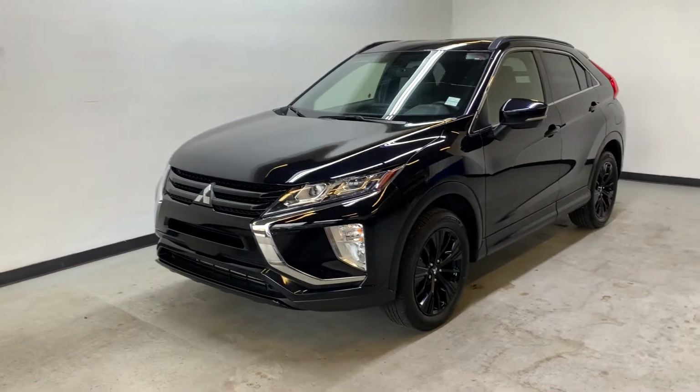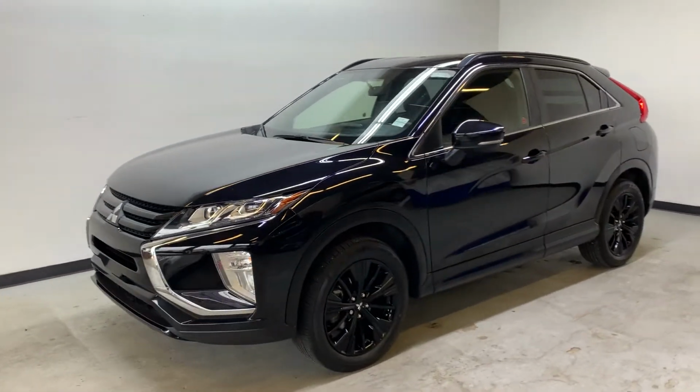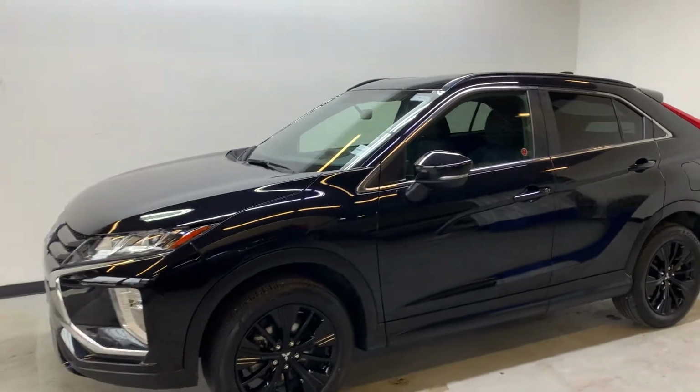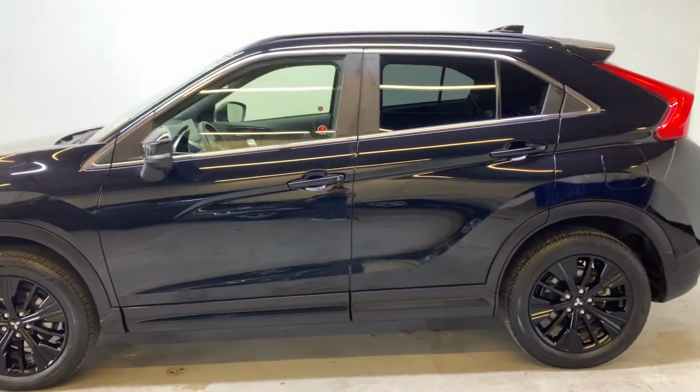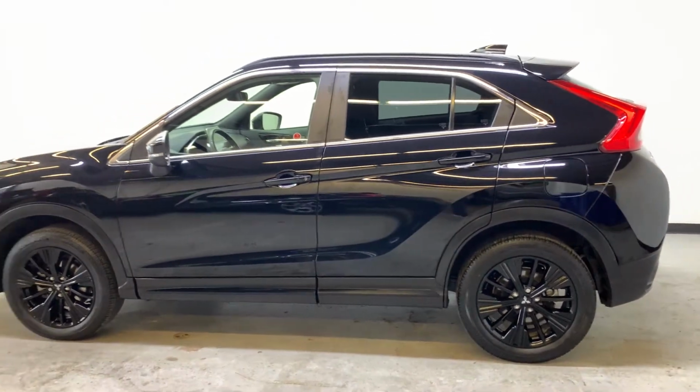Here we have a 2020 Mitsubishi Eclipse Cross Limited Edition. Has a turbocharged 1.5 liter inline 4 engine, automatic transmission that sends power to all four wheels, and only has 22,000 kilometers on the odometer.